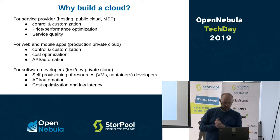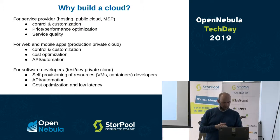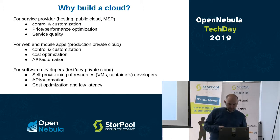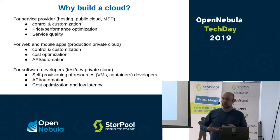And thirdly, for a software developer company like ours, these are our reasons why we use OpenNebula, right? We have two things. One is compared to a traditional environment, in a cloud environment, you can give your developers self-provisioning capability. So you give them a UI and they can provision VMs themselves, or give them an API and they start doing automation around that. And cost optimization and latency is also another aspect of this. So having the environment local where your developers are rather than somewhere far away, right? So there are different reasons depending on what you're trying to achieve.